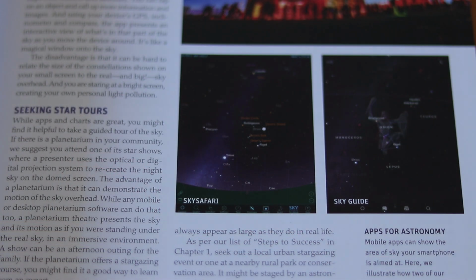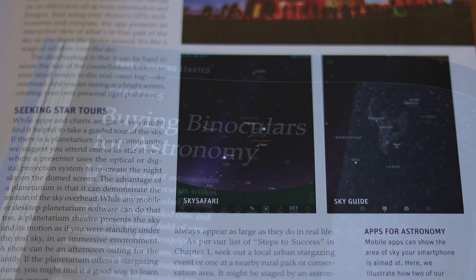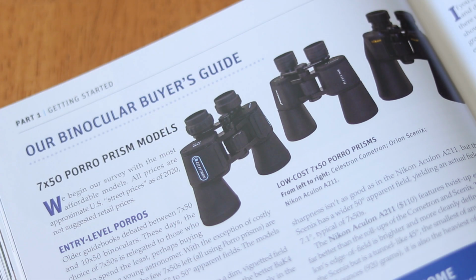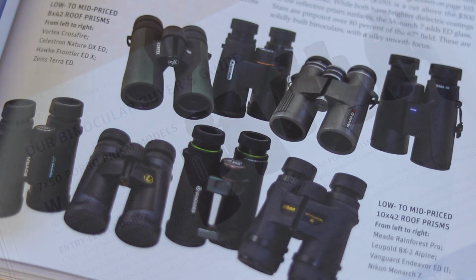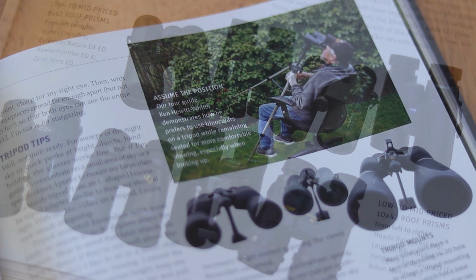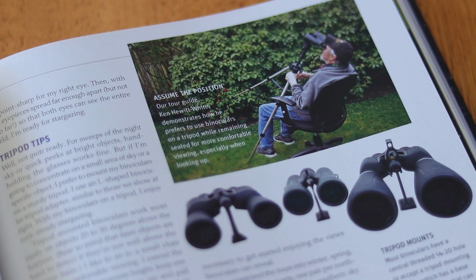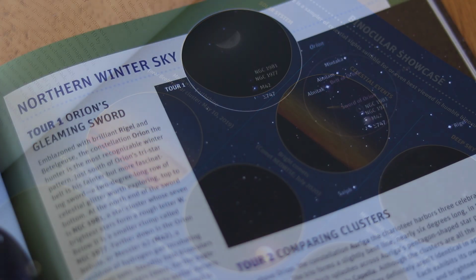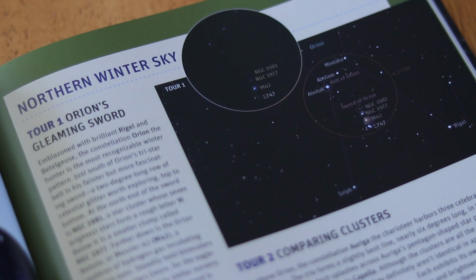From here, we reach the first buying guide of this book, and it's where everyone should start when entering amateur astronomy, by looking to get a solid pair of binoculars. Differences in design and suggestions of several brands at various price levels get you started with your first major piece of equipment. What's a pair of binoculars without a guide of what you can see with them? The Backyard Astronomer's Guide has you covered there as well, with detailed star charts for the northern and southern hemisphere.